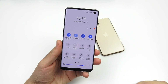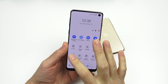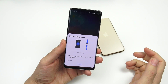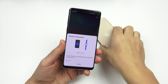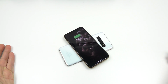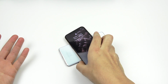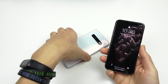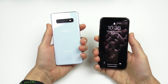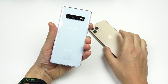And my last one, number 10, is this cool feature where you can go ahead and wirelessly share your battery with maybe a watch or something like that. You can even charge somebody's iPhone. So let's just place the iPhone right here, and you could see you can even share power to your competitor or your best friend's iPhone and show off that feature. But the thing is this, the Galaxy S10, there's no denying it. There's several reasons why this phone is better than the 11 Pro, and that was just 10 of them.